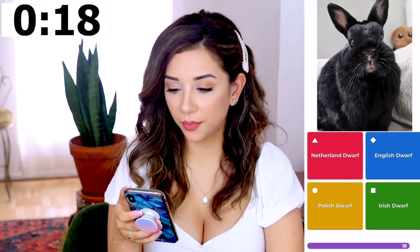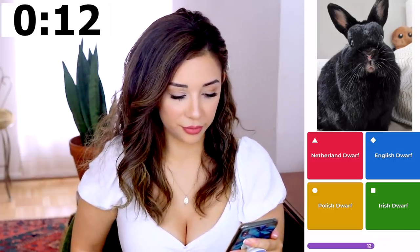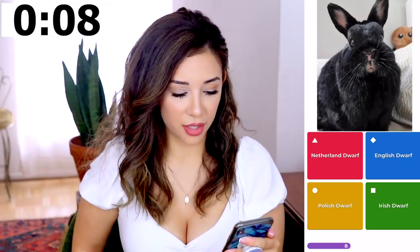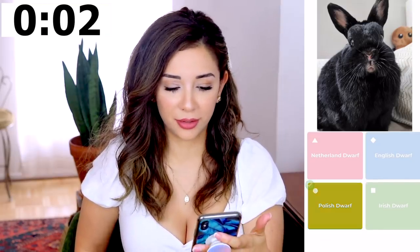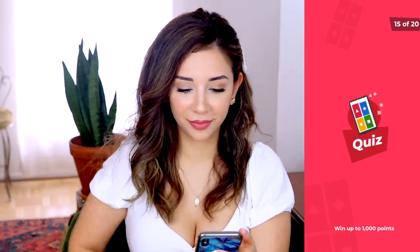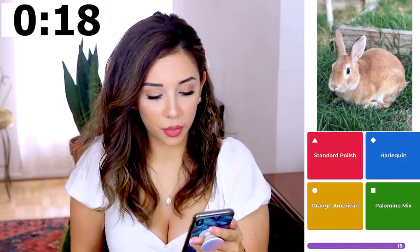What breed am I? Polish dwarf. It's not a Netherland dwarf. English dwarf. Irish dwarf. I'm gonna go with Polish. I knew that one was right. This is fun. Okay. What breed am I?